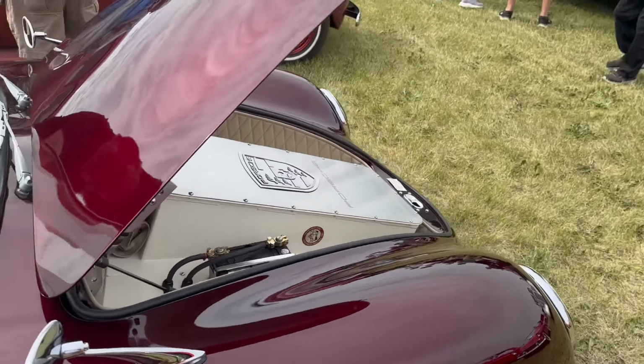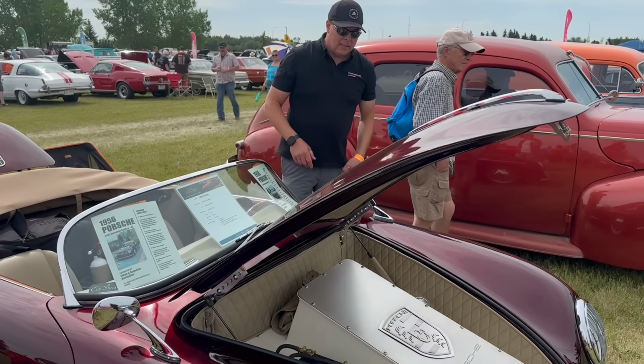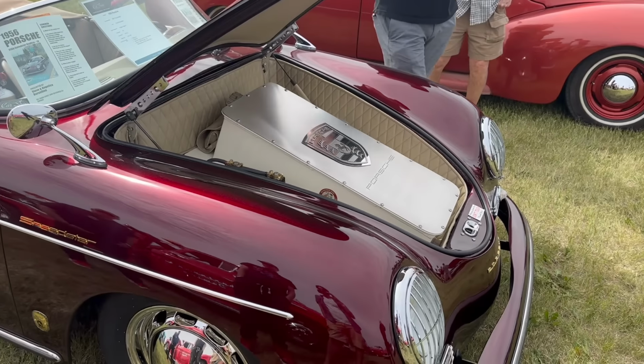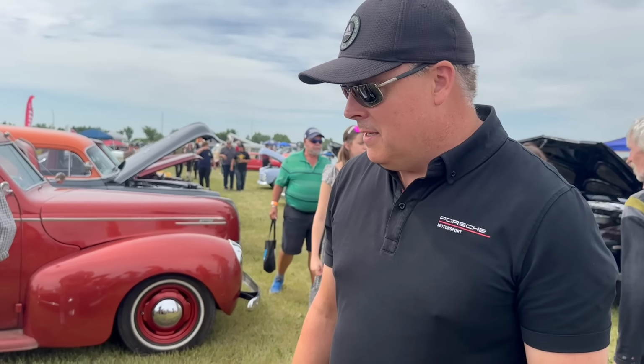What I love is that you've got the technology, but when you close that hood, you would never know that this is an electric vehicle. Other than, I mean, you're the only one who would know, really. Just the little cues of the drop-down panel. You did such a tasteful job of it. You should be very proud of the work you did.